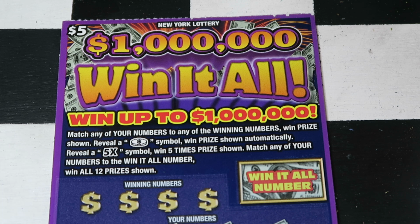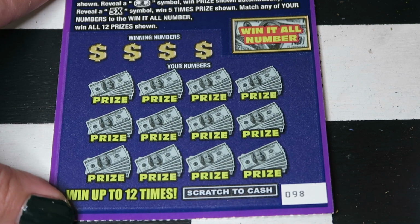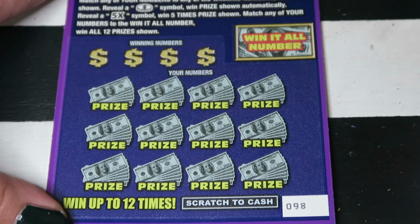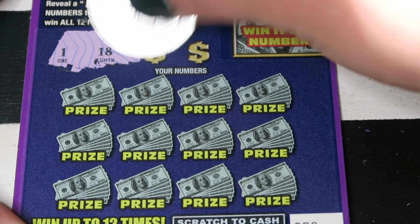Moving on to the new Win It All ticket. A coin is automatic. You could also get a 5X as well. And if your Win It All number matches any of your play numbers, then you win all the prizes. All right, so our numbers to match are 1, 18, 31, and 10.